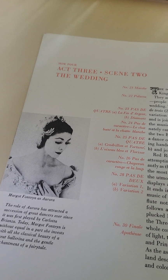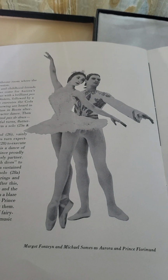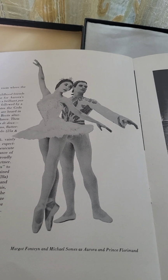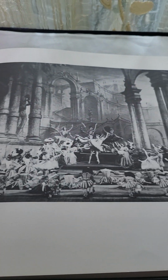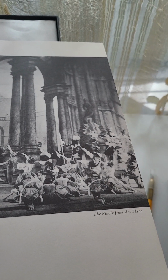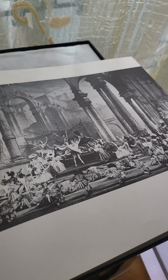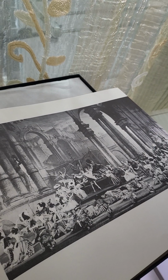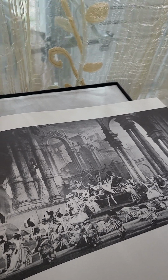So Margot Fonteyn as Aurora. So Margot Fonteyn and Michael Somes as Aurora and Prince Florimund. So this is the finale from Act 3. What a magnificent moment of the performance. So the picture is in the information booklet.